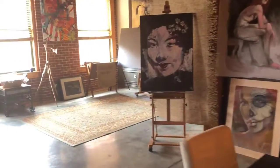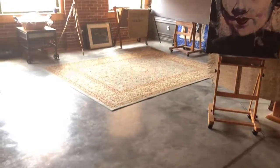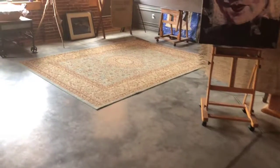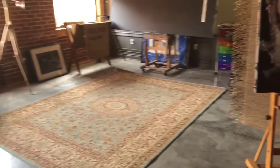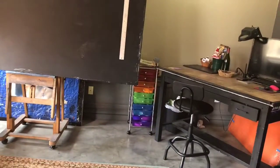Here's a piece I'm working on right now. As you can see, I really like to keep a rug down. This is a polished concrete floor, which helps a lot with keeping the dust down. But I'm going to show you in a minute a little trick that I have going on under there. Again, I've prepped some canvases to go forward.